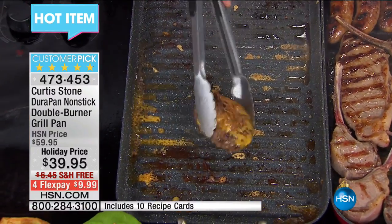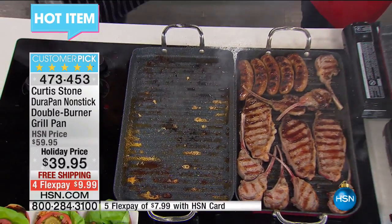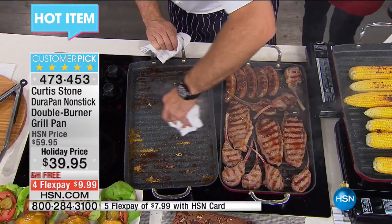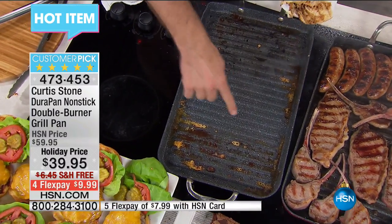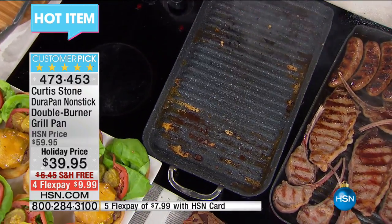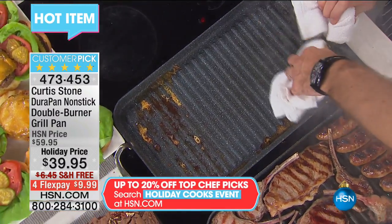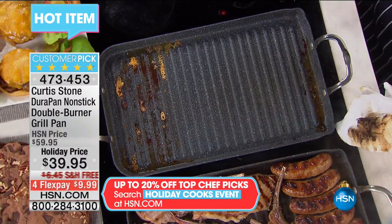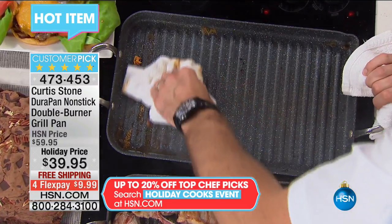But let me show you the cleanup, because have a look at it right now. I think you just changed the way everybody is going to grill their burgers now. Look at this. Just by doing a couple of wipes, you can see the difference. That's back to new, and this is obviously where we've been cooking. But have a look. This is how hard it's going to be to clean your grill, by the way. It's literally just a wipe, and you're ready to cook in there again. Burgers with cheese directly on the grill.